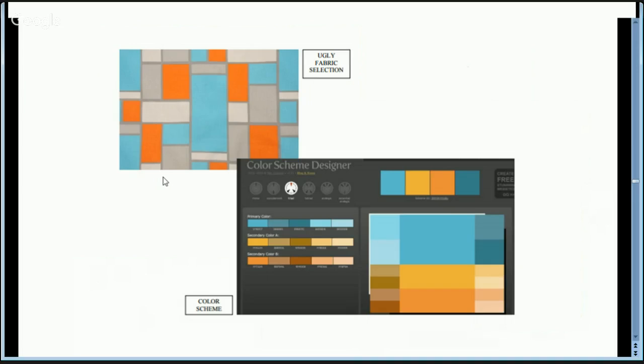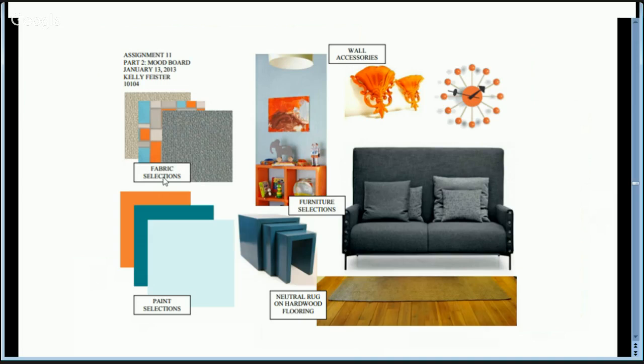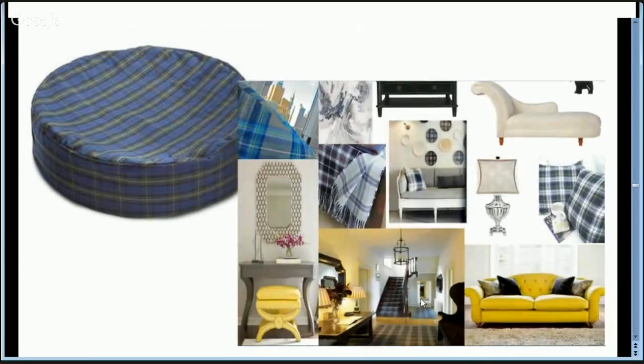So this is one example, just a student's assignment. They picked this ugly fabric, and this is the scheme that they developed around it. And I think all of a sudden, yes, it's quite an ugly piece of fabric, but it works here. This is another one, somebody else's. They picked this, and here's their mood board that they did to tie around it.